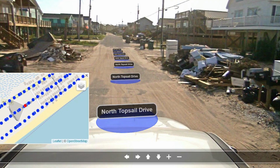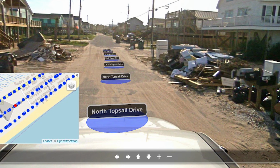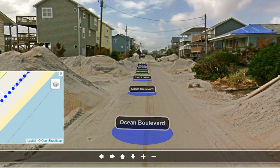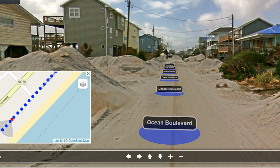We also have a street view, similar to if you go into Google Earth and come down to street level and look around at all the 3D. Now you can go in after one of these events and drive down the streets and collect data pretty much as fast as you can drive, as long as you keep it maybe under 50 miles an hour.